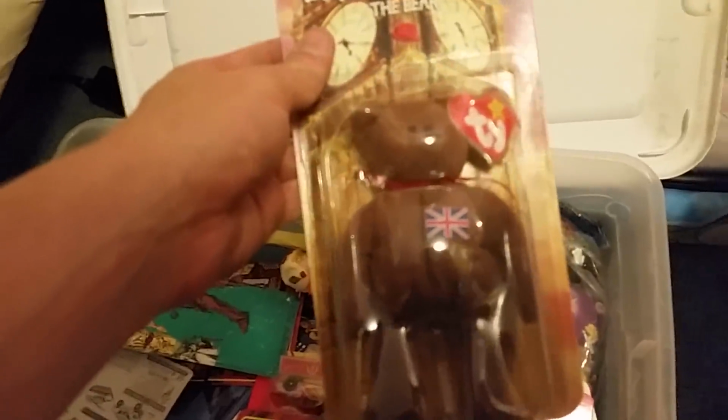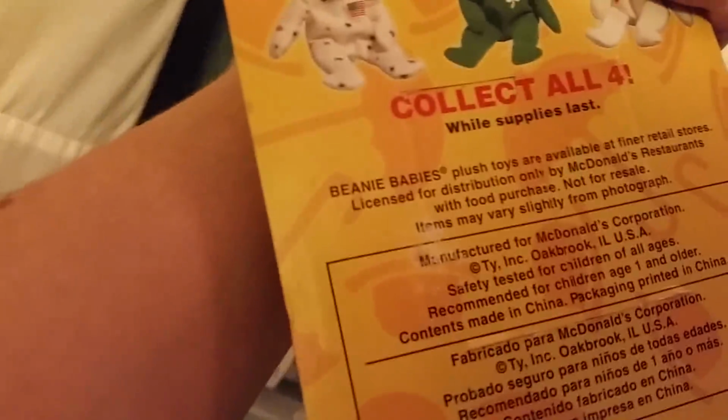Oh, it's Britannia the bear, the Beanie Baby, because we all know Beanie Babies really got an increase in value over the years, right? Coca-Cola keychain. So that's all that's in there. The rest of these are not really all that fascinating.